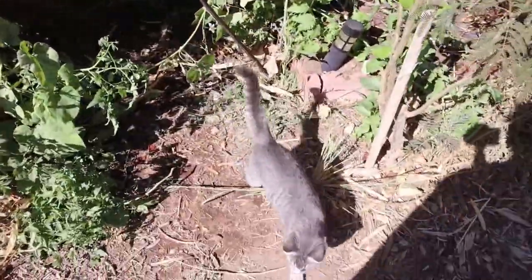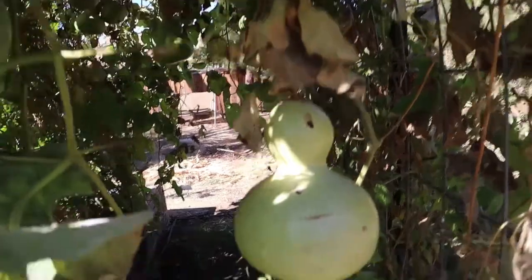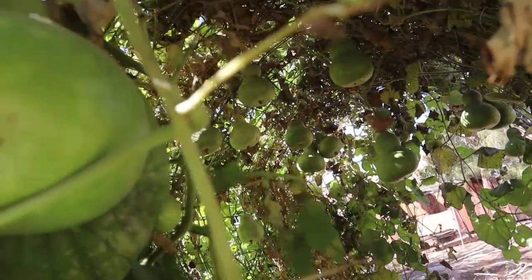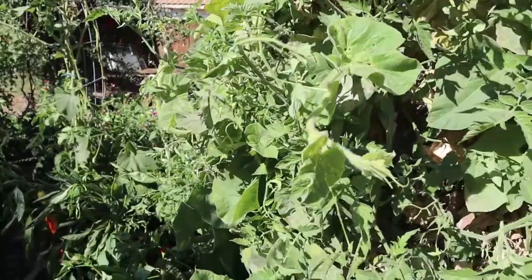So look at who's out here with me. But right now it's just heavy with all of these birdhouse gourds on here, and there's so many more gourds because this plant keeps producing. But yeah, we got it back up.